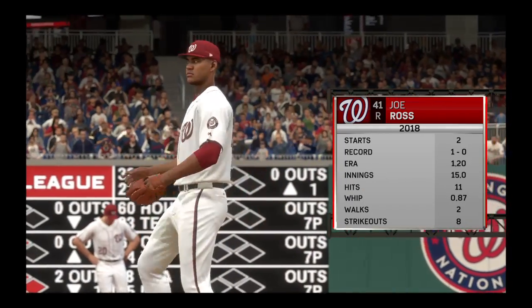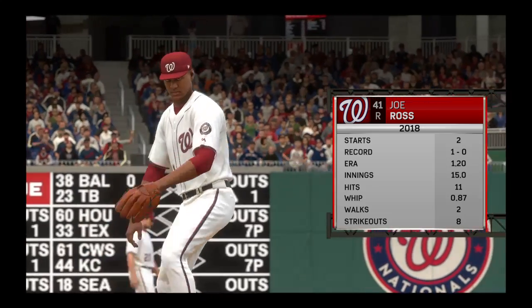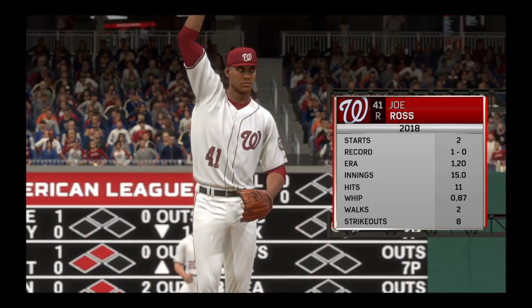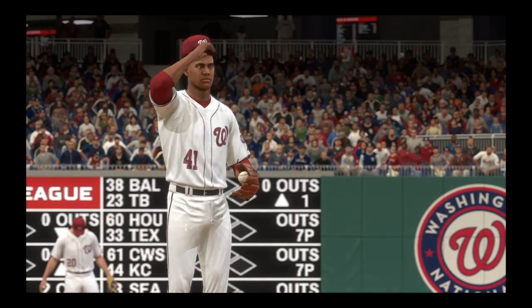Joe Ross gets the ball for Washington in this one. Harold, what do you got? Well, Matt, last game he pitched 6 full innings. He looked like he had good stuff. He didn't get a decision, but he gave his team a chance to be in the ball game. I look for a similar performance in this game.